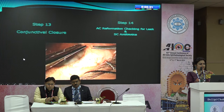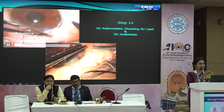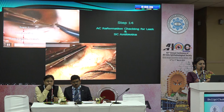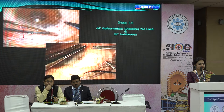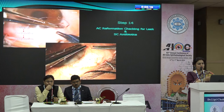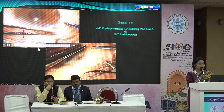Then step three will be conjunctival closure. This can be done in a continuous way or interrupted. Interrupted, when we take, then we need to take Tenon to the conjunctiva first, and then conjunctiva to conjunctiva can be done. Two or three bites can be taken. And when we oppose this conjunctiva, it should fall on the cornea. So it should sit there as a ridge.